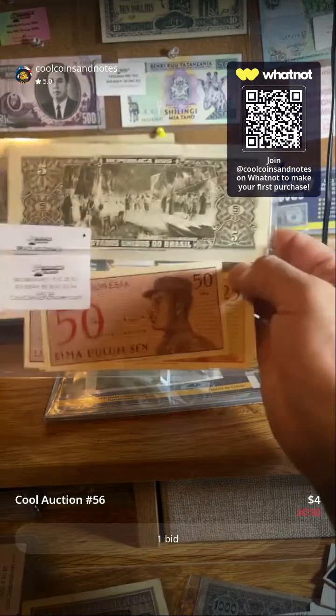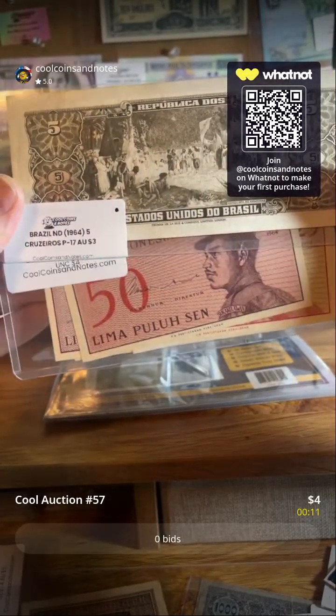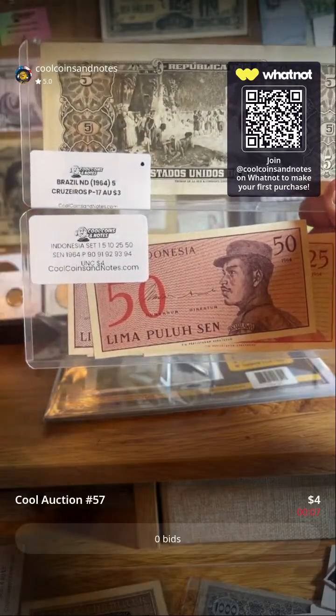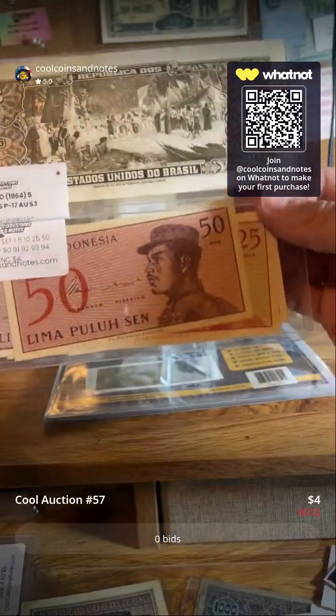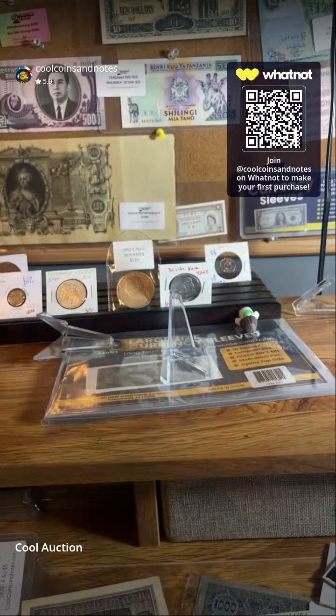Thank you. So here is, I like this little Brazilian note. It's a 64, 5 Cruzeiros. It's on Thomas De La Rue. And you got a set. It's like 5 different little notes in there from Indonesia. And that's from 64. So if you need either of those, there's a pair.